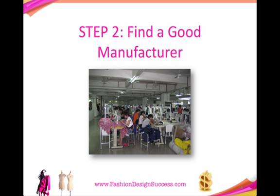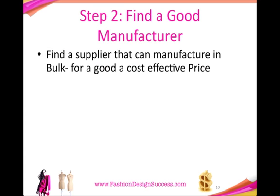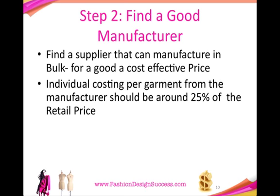Now, step 2 out of the 8 steps of launching your own successful fashion label is to find a good manufacturer. Now, a bulk supplier will deliver your designs for a very cost-effective price. This allows you to profit, and the more you sell, the more money you make. So individual costing per garment from the manufacturer should be around 25% of your retail price.